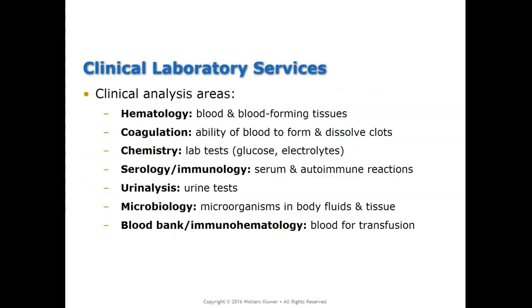So these are the areas that you'll see within the medical laboratory. And I just mentioned them all very briefly, but you're going to have to know the differences between them. These will show up on your test.